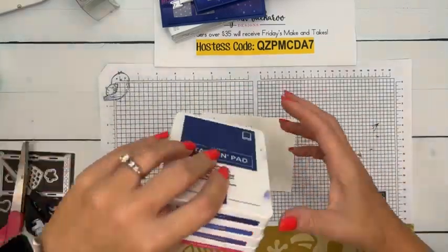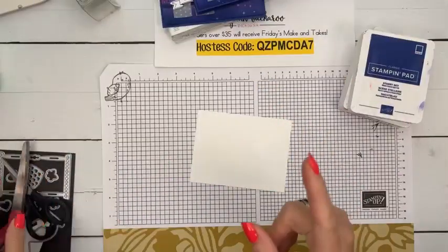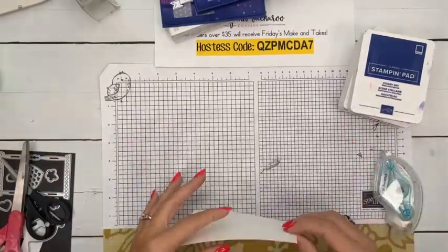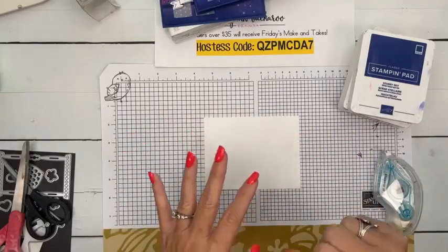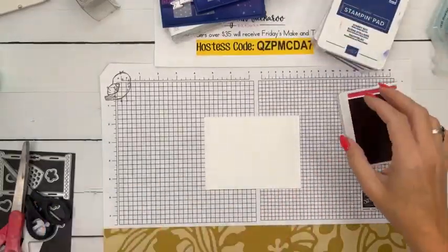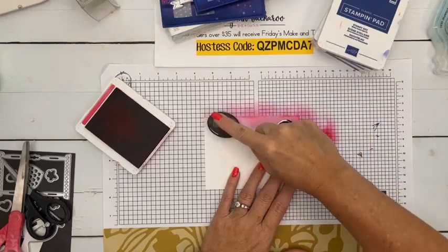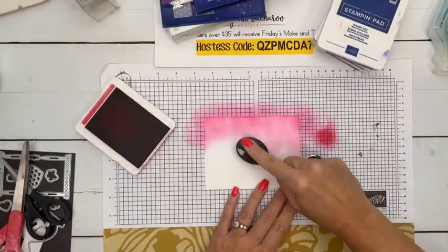Okay, now, this is where you're going to get your arm workout today. This is going to make your arms sore. You're going to need a piece of Basic White, 4 by 5¼. And I'm just going to put a little bit of adhesive on the back and stick it down to my grid paper. That's going to hold it in place. And we're going to start with Melon Mambo. I've got my Melon Mambo blending brush. And again, start over on the grid paper so that you don't get a big blob of dark pink.